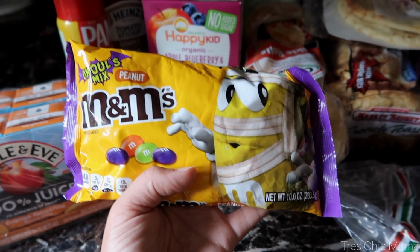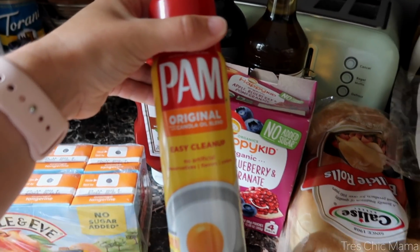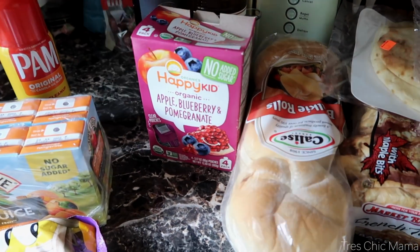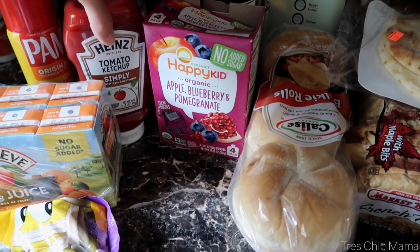They are some of my favorite M&M candies. I love those. I needed some Pam, so this is just the original Pam. We have a backup of ketchup, the Simply Heinz ketchup. That's just gonna live as a backup.